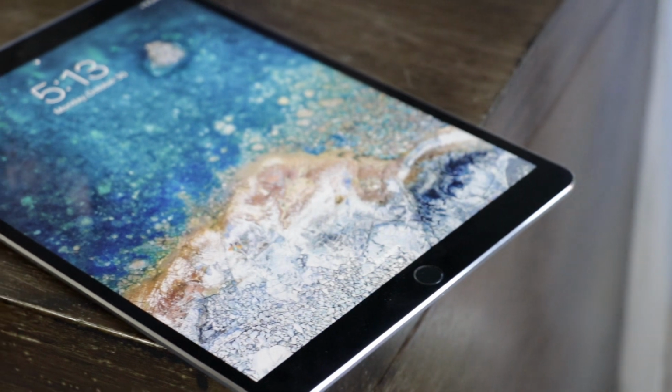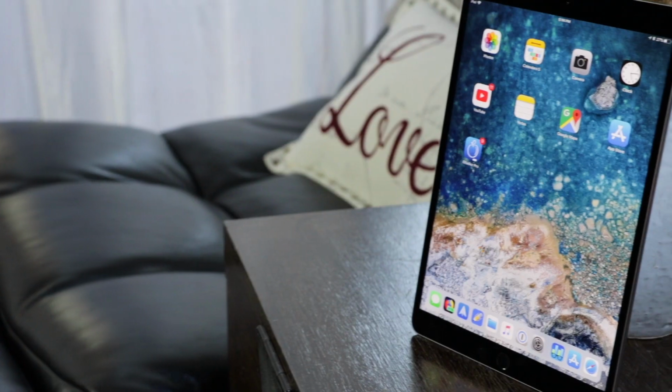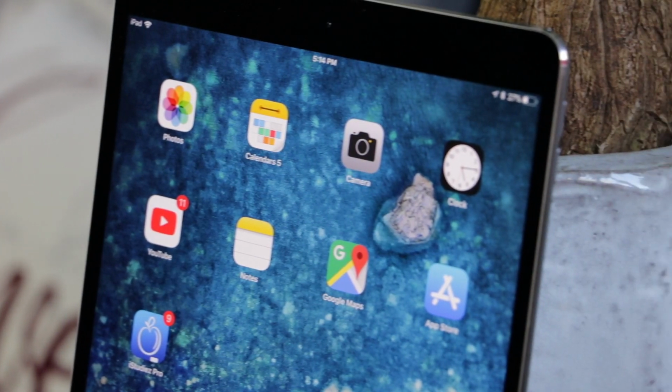So I'm just going to give you guys my opinion of the iPad Pro and how it is working so far. The biggest thing with the brand new iPad Pro is the screen size. Apple made the screen a little bit bigger without changing the actual body of the iPad Pro. So now we have a 10.5-inch screen compared to the last generation model that had a 9.7-inch screen. It just looks a lot nicer. We have more real estate on the iPad without changing the actual size of the device.